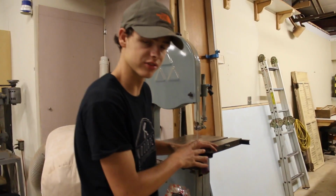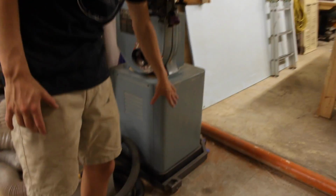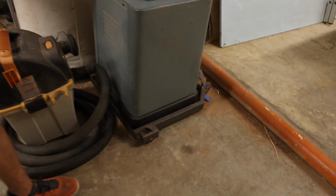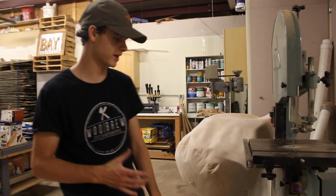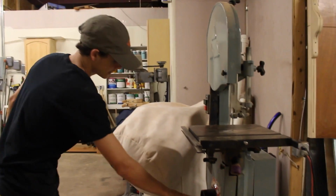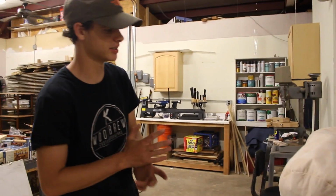The reason I love this saw so much is it's powerful, and it's got this really great solid base to it with a mobile stand. The mobile stand works really well, and the base adds a lot of stability to the saw because it's so heavy. The only thing I've done to this saw is I've added a 4-inch dust collection port here. That helps a lot with dust collection.